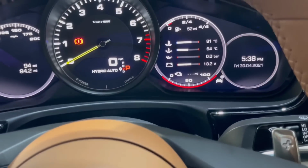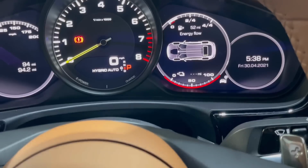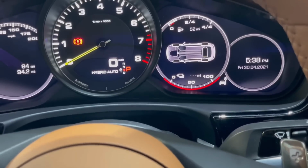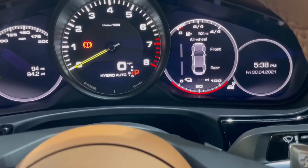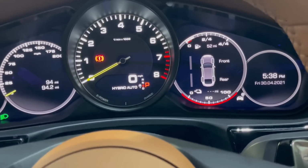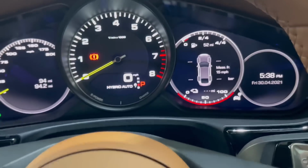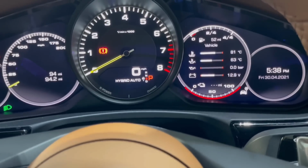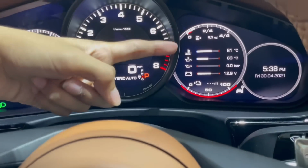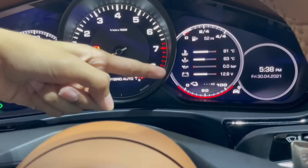So first of all, if you go all the way up, you have your energy flow, so your battery, the engine, what is powering your wheels. Then you have the wheel system, so how much power is it sending to the rear wheels and the front wheels. Then you have the tire pressure monitor. Then if we go one more down, you have the vehicle settings like your engine temperature, your engine oil temperature, your fluid temperature, your battery voltage.